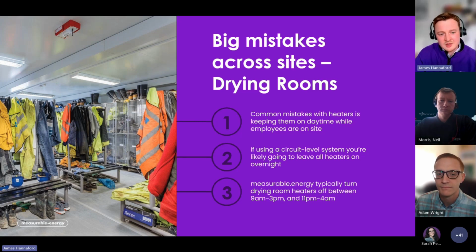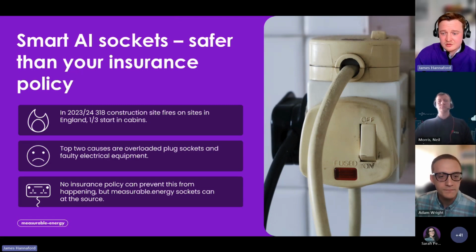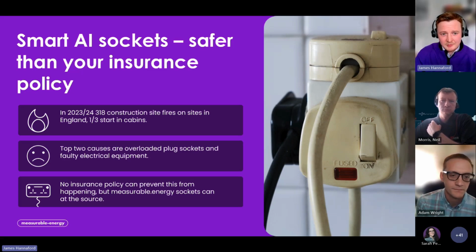Another one that is a huge thing, especially in construction sites, is fires. And we know that a third of all fires on construction sites start in cabins, and this is really due to overloaded sockets. Adam, it will be good to get your thoughts on overloaded sockets, as you've done a lot of work on this and working with the data team. Can you tell us a bit about that?